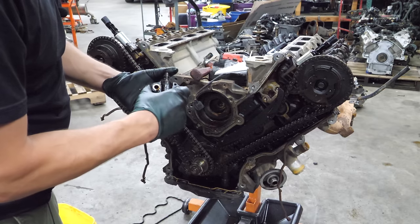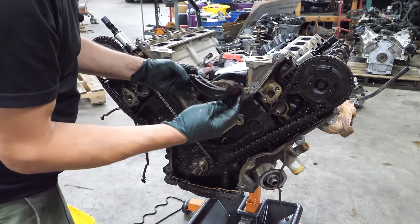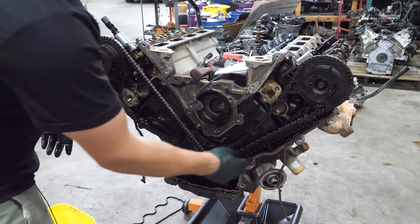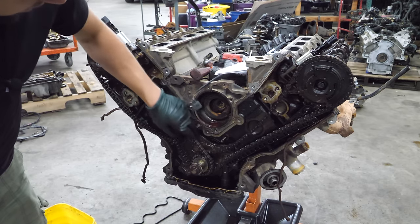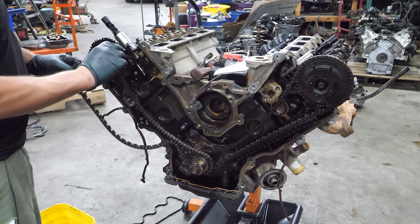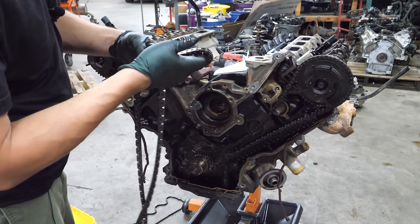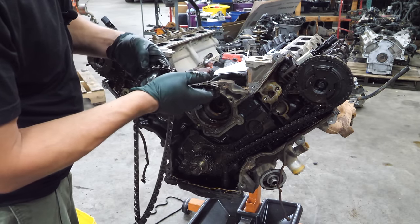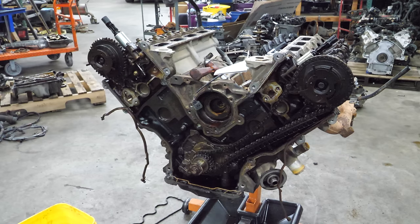Yeah. That wasn't too bad. That rail looks good. And I still have that one to go, but we can probably just delete this chain real quick. Yeah, I think it's jumped a tooth. That's pretty worn. All right, one final rail.